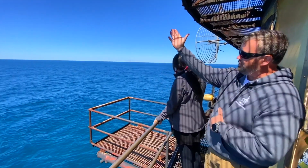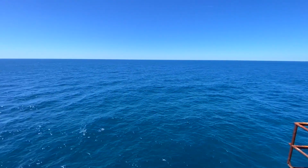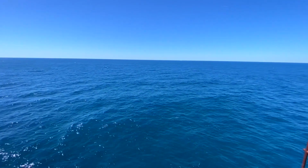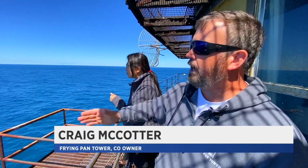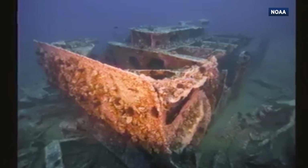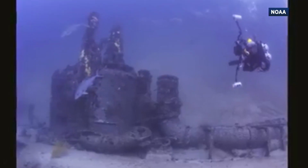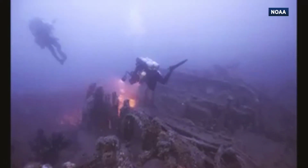Frying Pan Shoals runs this way here. It runs about 30 plus miles to the tip of Bald Head Island. The reason why this whole unit is here is to protect ships. You are far, far away from land. However, the water out there can be as shallow as 6 to 8 feet deep in some places. So a big ship can actually come through here and think that they're falling off offshore. Next thing you know, they run aground. There's so many shipwrecks out there, they can't even count the number that are out there.